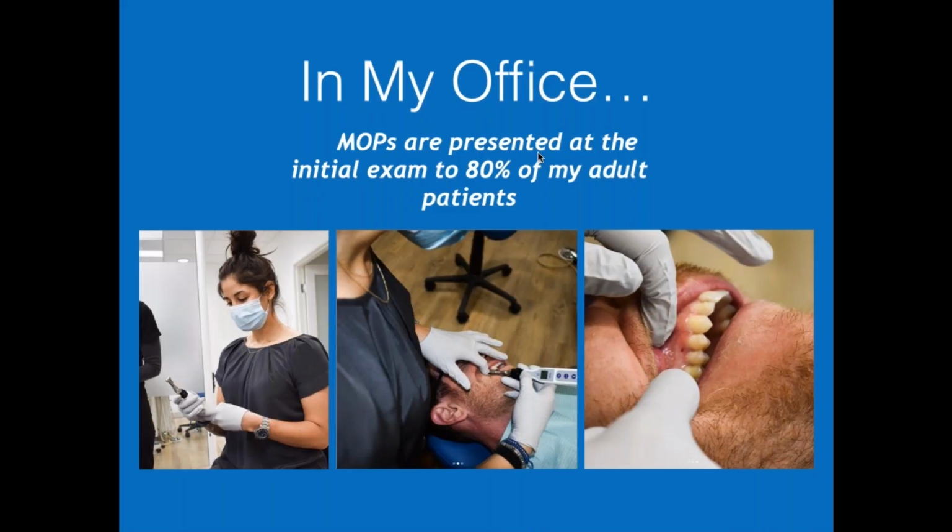So in my office, I typically present MOPs to 80% of my adult patients. I'll always gauge them. Most of them are pressed for time, most of them are young professionals or busy moms and dads that want to get their treatment done as soon as possible. So if they're not too anxious or seem like a good candidate, I will talk to them about this procedure, especially if there are some difficult tooth movements to be done.